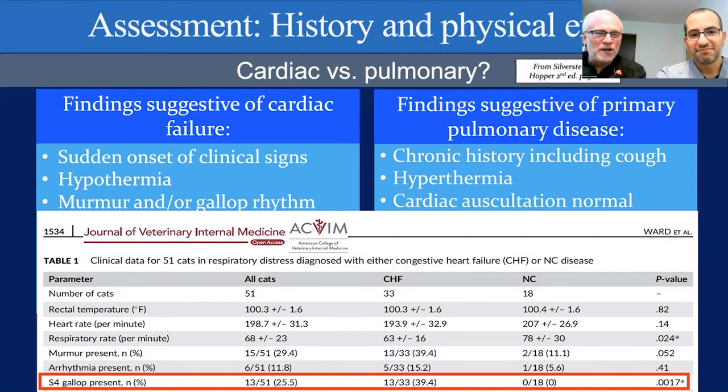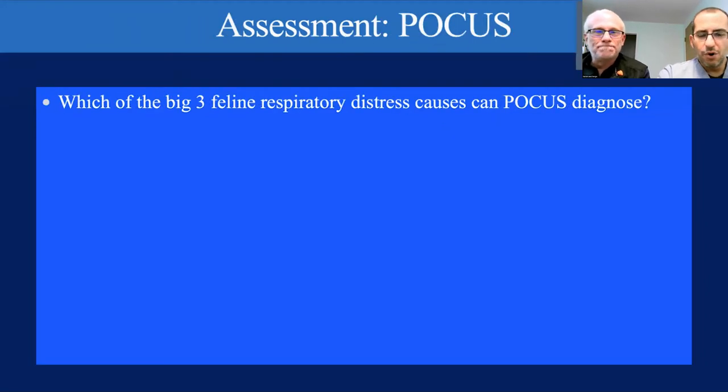And one of the other things that we look at is gallop rhythm again, Dr. Chalhoub. Very, very specific. Only found in patients with congestive heart failure that come in with respiratory stress in this particular study. Yeah. But again, not very sensitive. Most cats aren't going to have a gallop that have congestive heart failure. Whew, Dr. Boysen. All right. So what else can we use that could potentially help us differentiate them and help us stabilize those cats faster?